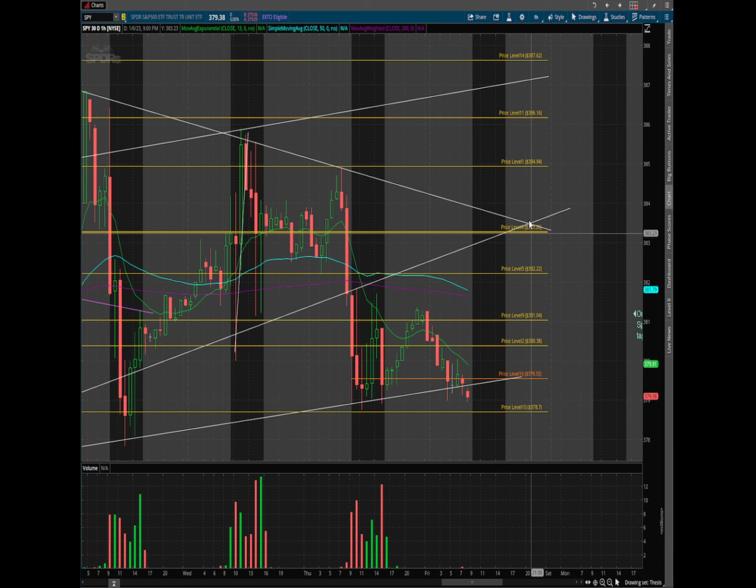Right here, 383.26, this line, right? This line of resistance that we broke under, this line of support that we have not broken back over. So this is the area here. This is the meat and potatoes that you're looking for that's going to make you see whether or not she's going to keep going up or she's going to go ahead and start falling down.